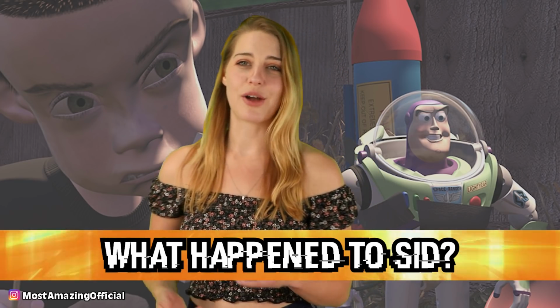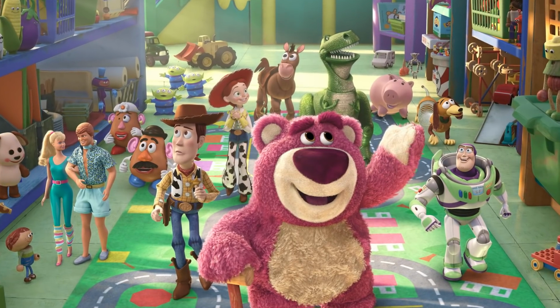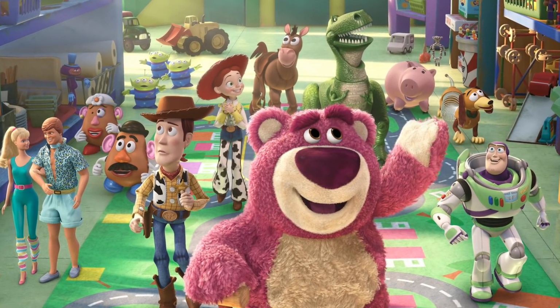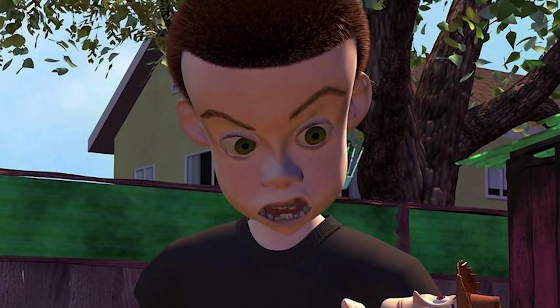Number 6, what happened to Sid? For anyone who was around when the first Toy Story came out, Toy Story 3 was an emotional journey, to say the least. It was supposed to be the last film, and believe me when I say there wasn't a dry eye in the audience. And then of course they made a 4th movie, so it was a little anticlimactic. Kind of. But I'm sure I wasn't the only one wondering what happened to Sid.